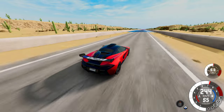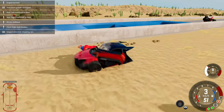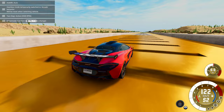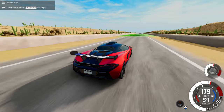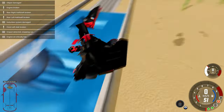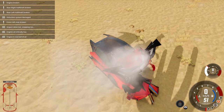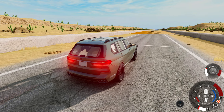Wow. Oh no. Why McLaren? Let's try second time. No. It can't be a winner. BMW X7, but not a stock version, guys, so we will try off-road.